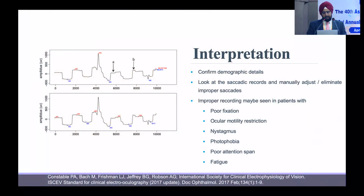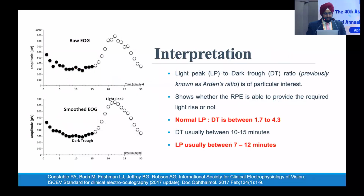and you record that. So again, for interpretation, as we talked about, confirm the demographic details, make sure you are not doing a wrong recording. Look at the saccadic records that are present. These are displayed separately to make sure that the patient was cooperative during the examination. And improper recording may be seen in patients with poor fixation, ocular motility restriction, nystagmus, a lot of photophobia, poor attention span, or if at the end of the day it's a fatigued patient who is simply not following the light.